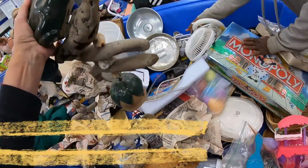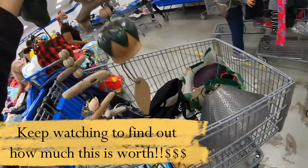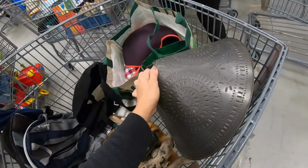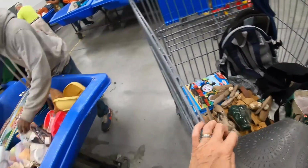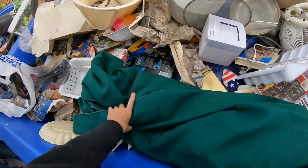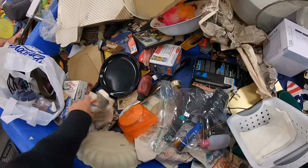Yeah, this is a very fun find. I think I want that as long as it's not broken. We'll put that in the cart. I also picked up this pressed tin lampshade, so we're going to take that. We're going to stay in this area. Some interesting stuff. I just saw a cart go by with a lot of old baseballs.